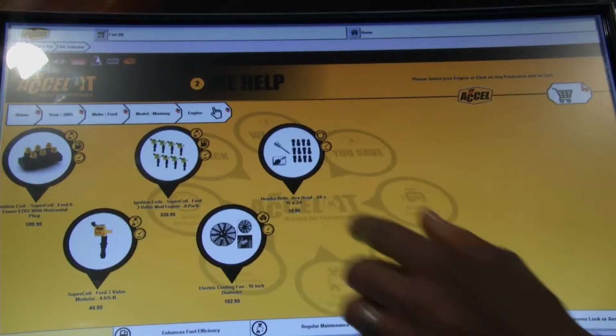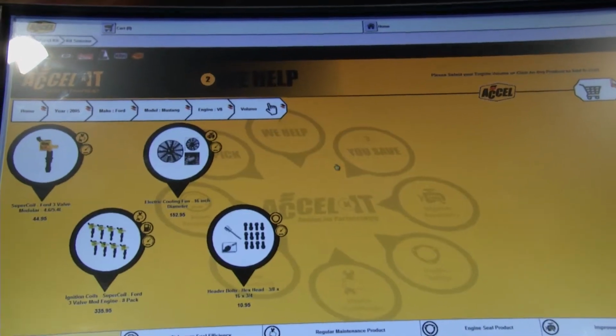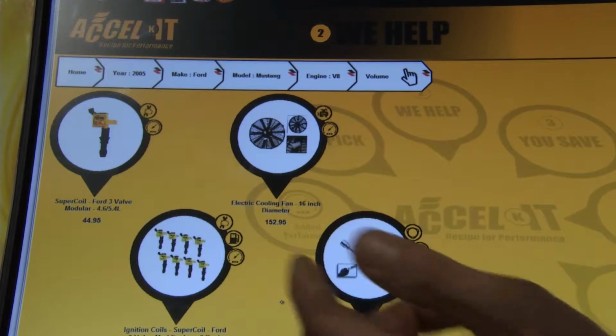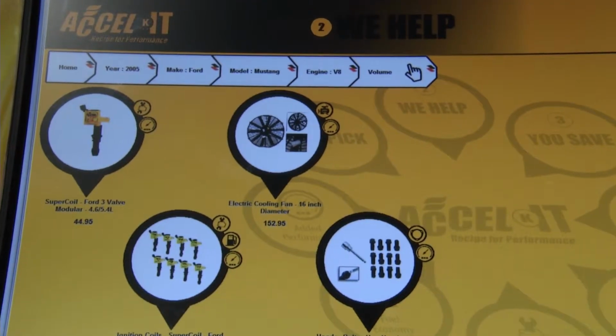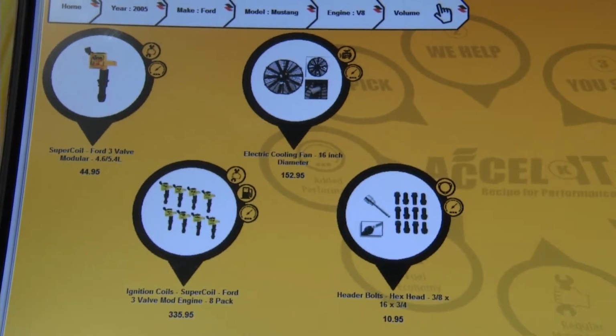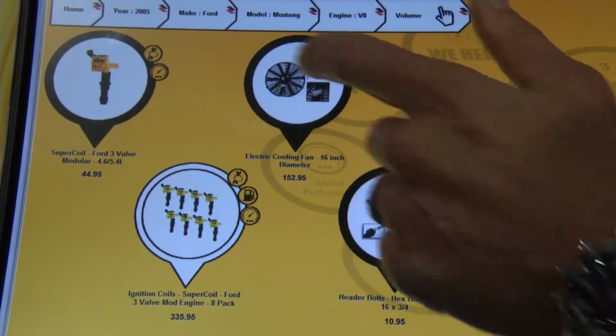And then we're going to go one more to the engine. And then we're going to pick the ignition coil. And then let's pick that one. And then all we do is total it up by putting it in our cart. And we get a list of what we've chosen. We get our discount. By the way, if you choose 2 or more products, you get a 5% manufacturer rebate. Awesome, and this gives you all the options, the different kits, like a 1 coil pack, or the savings of buying all 8 coil packs. That's correct. All kinds of options here.